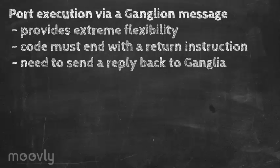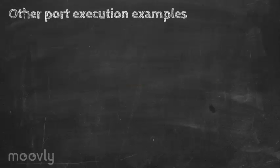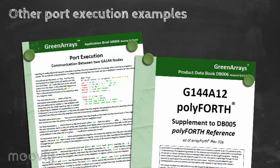Actually, there's really no need for more RAM in a node, as the length of the code executed at a port can be practically limitless. A very nice example of a port execution is shown in GreenArrays application brief number 4. Probably the most elegant port execution example I've seen so far is a code used in the PolyForth virtual machine for communication between the main processing nodes and coprocessors. I strongly suggest reading chapter 2 of the product data book.